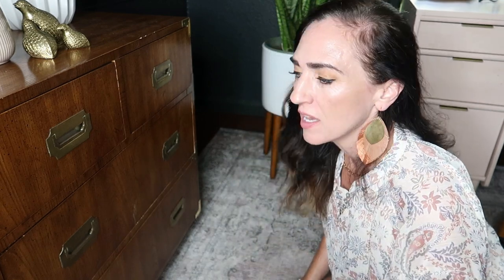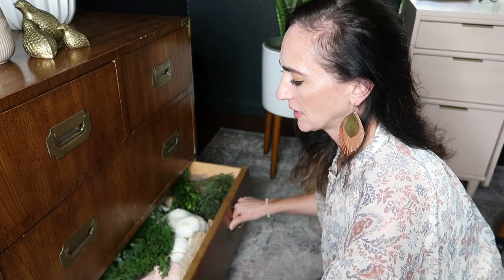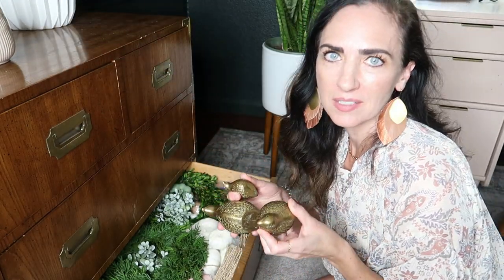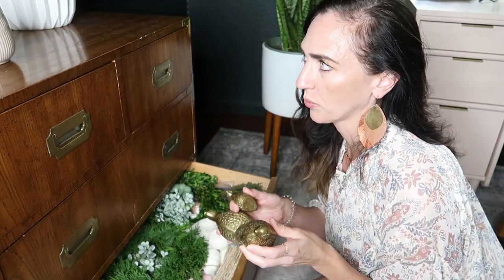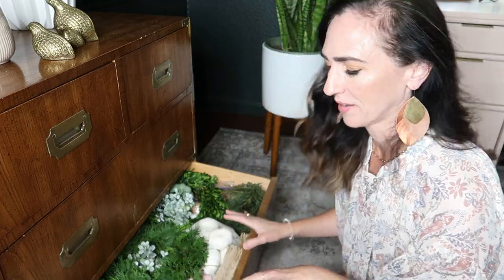Okay, friends, not quite done with my coffee, but I will get to it slowly as I continue decorating. But I'm over here in this corner because this is where I keep a lot of my extra decor. And this drawer is mostly fall. I don't know if you can see it. Yeah, you can see it. But I'm gonna put away some of these things that I had out for spring and summer and get out my fall stuff to see what I have to work with.